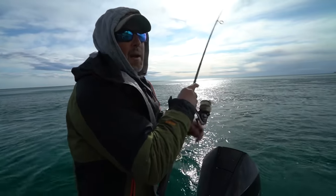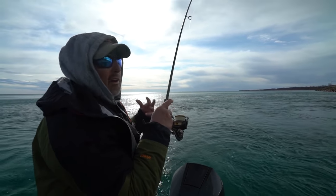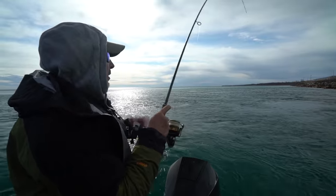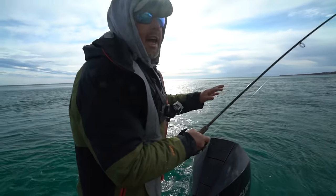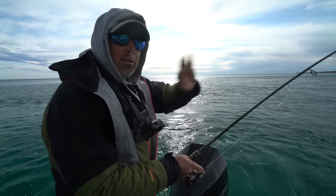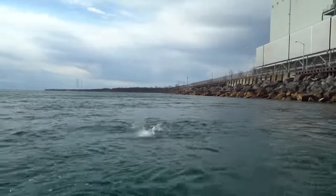The one thing you got to remember is if the water is dirty, it's easier to catch them on the spoons and plastics. And when the water gets real clear, that's when the spawn really seems to shine, a bead. You're finesse fishing. You can do this in Indiana, Illinois, anywhere. I've done it in Port Washington. There's current in a power plant. You can catch cohos like this all year round. Nice coho. Oh yeah, big coho.